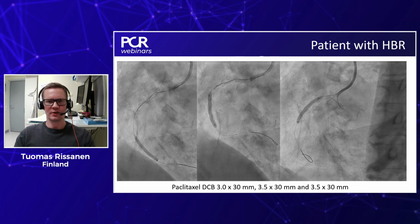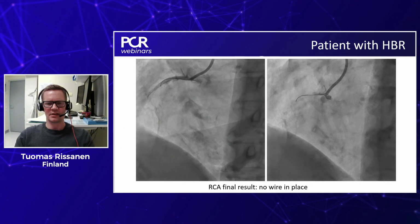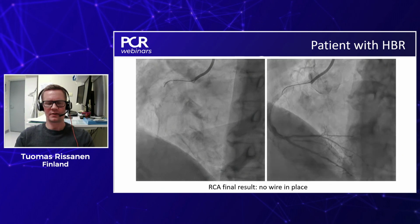We used 3 long paclitaxel coated balloons, which are very importantly overlapping each other, and preferably at least 30-second dilatations up to 60 seconds for better sealing of the dissections and also better transfer of the drug to the vessel. And this is the acute final result.